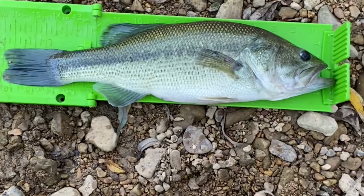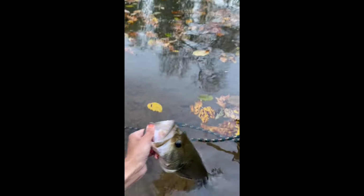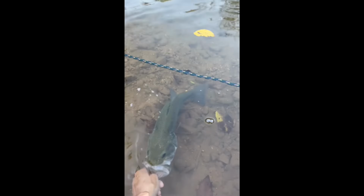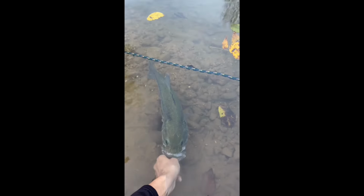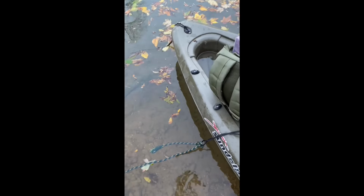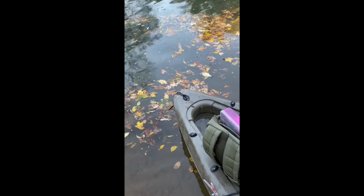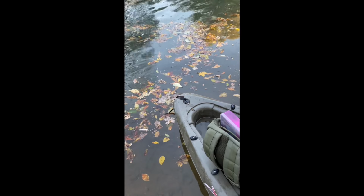Biggest largemouth of the day. All right, 16.5 inch, almost 2.5 pound largemouth. It's huge for a stream of this stature. He hurt. He's like, what'd she do to me? Damn, why did my GoPro go dead?